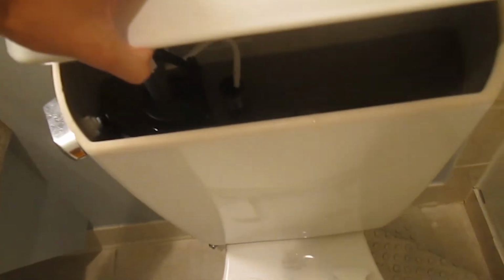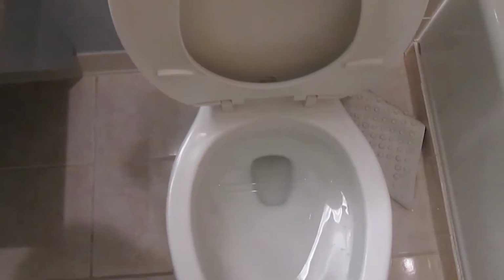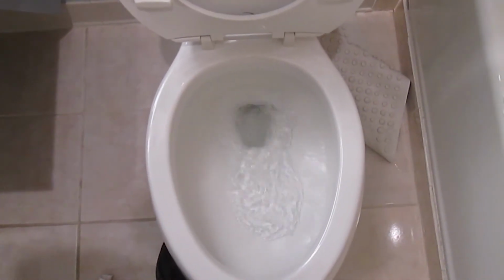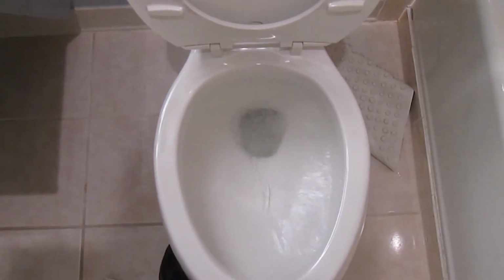And let me look in the tank to see if it's... Nope, it's not pressure resistant. And here we go, let's see what flush this has. Ready, toilet fans? Very typical for a Kohler.